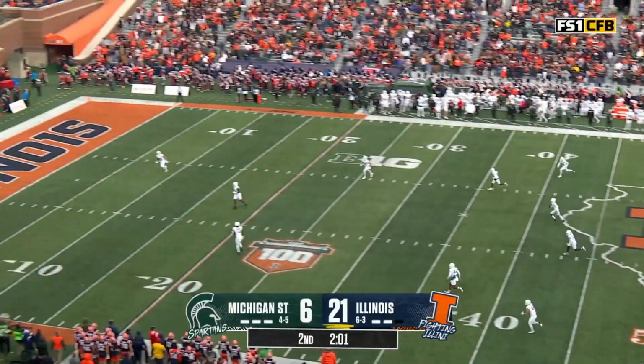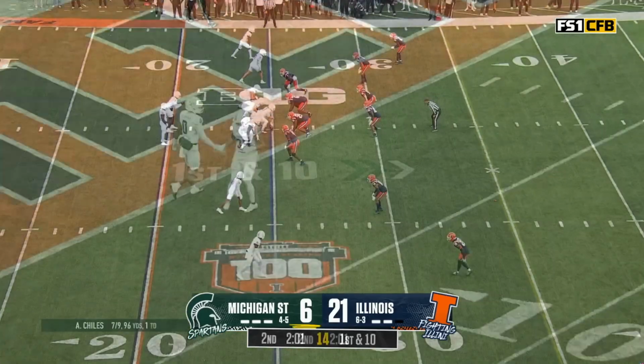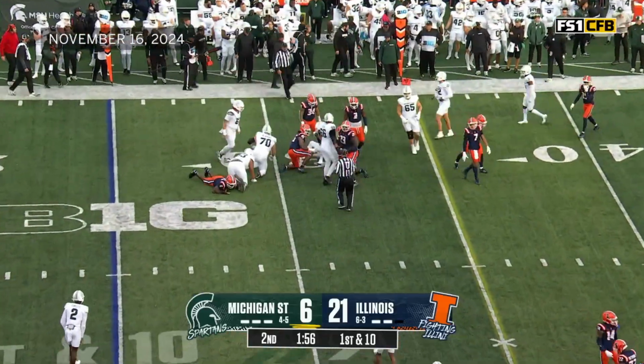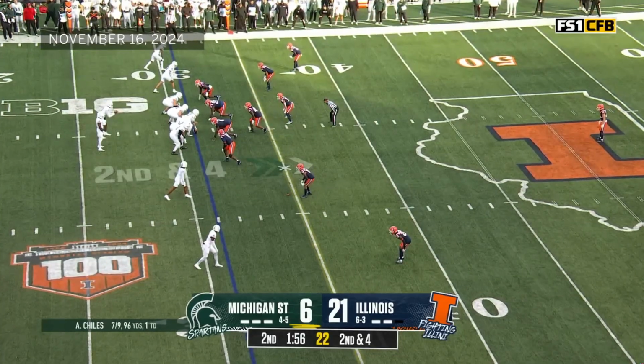Yeah, there's no question about it. When it's physical like that, they're just pushing you around. It can certainly be demoralizing. Nate Carter, it's a nice run on first down. And keep in mind, Michigan State does have all 3 of their timeouts. 21-6 Illinois.